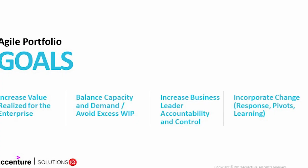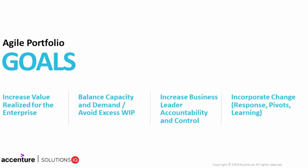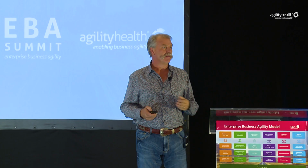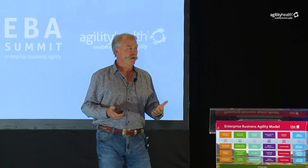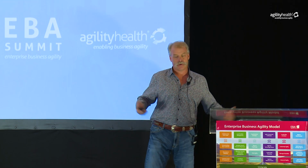The goals of Agile portfolio management primarily increase value realized for the enterprise through balancing capacity and demand and driving out excess WIP. We were talking over the last couple of days, just comparing notes. I said that I've never worked with a corporate IT shop that didn't have at least 150% of the WIP that it could efficiently process. Jason has said he'd find it amazing if he'd see one under 200%. So I'm sure all of you know what we're talking about here.